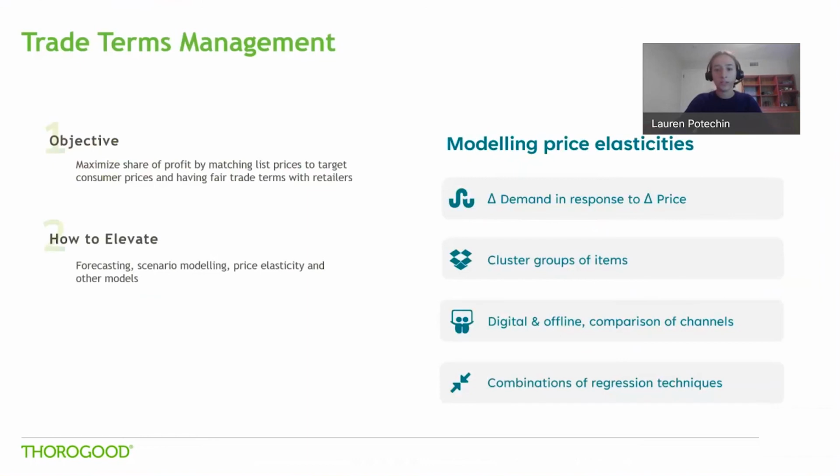But how can you get the information you need? Advanced analytics can provide that information through forecasting, scenario modeling, and price elasticity models. Once again, trade promotions optimization can be used as an approach to this. Using internal, external, and operational system data, a price elasticity model, for example, will use a combination of regression techniques to show a change in demand in response to a change in price. AI and ML will cluster groups of items, which allows the model to compare between channels. And knowing price elasticity helps a brand pinpoint the price that maximizes its profits and helps in negotiations with retailers.